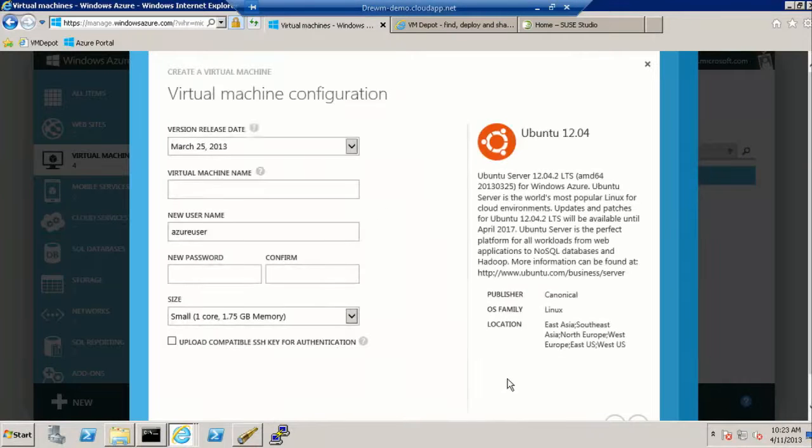You come in here and you answer a set of information. So you're going to give the host name for the machine. So we'll just call this Ubuntu 2. So we got one out there. Give it a username. You also have the option, if you'd rather do SSH for authentication, you can upload an SSH key and use that for authentication instead of username and password, or you can do both.